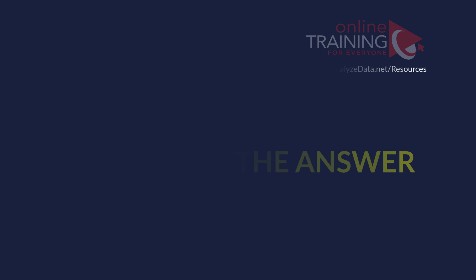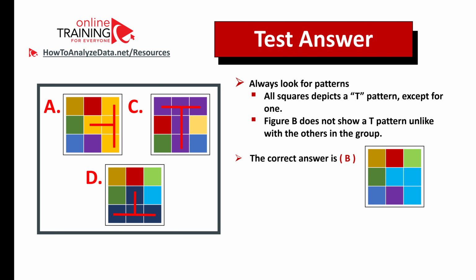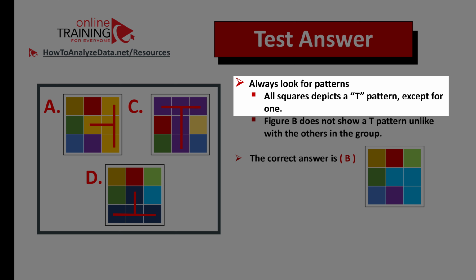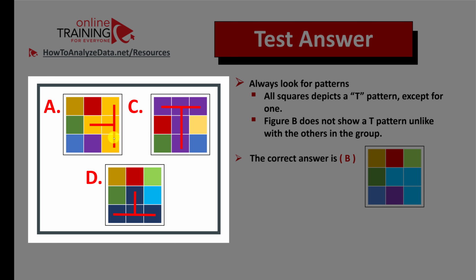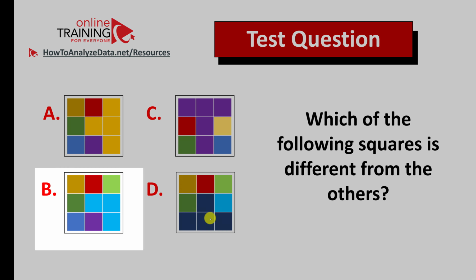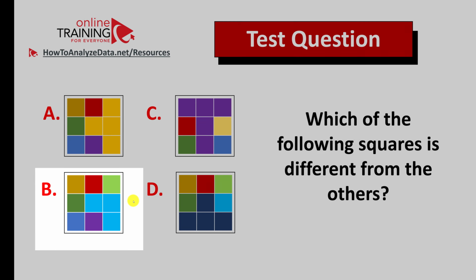Did you find the solution? Let's continue to see how we can solve this challenge and get to the correct solution and explanation together. My recommendation to you is always look for patterns. All squares here depict a T pattern, except for one. You see that square A has a yellow T pattern, square C has a purple T pattern, and square D has a dark blue T pattern. If we look back, square B does not have any T patterns. So this square is substantially different from the others.